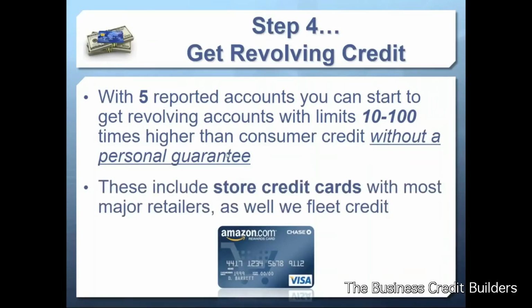Now, with this step, you start to get approved for store credit cards. Again, Amazon, Walmart, Costco, Sam's Club, almost any retailer you do business with offers these kinds of commercial credit cards. You also start to get fleet credit. Fleet credit's where you get fuel and maintenance for vehicles and auto repairs covered. So if it's on your vehicle, well, then it's definitely helpful.